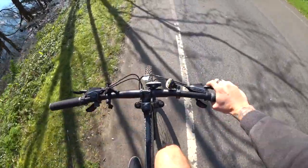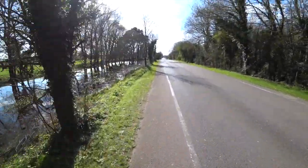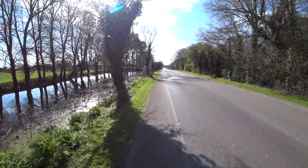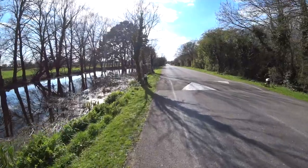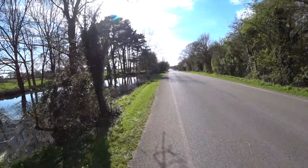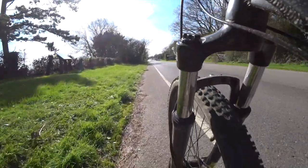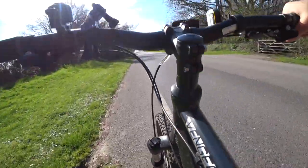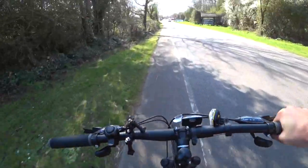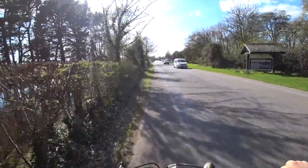No idea what the quality is going to be like on this, because I haven't found any good way of mounting this to my bike yet, so this is probably going to be a bit shaky, but I don't know, maybe not. We'll see when we go over this speed bump. So, not going to slow down at all. Not sure what the quality is going to be like on this at all. I guess we'll see.